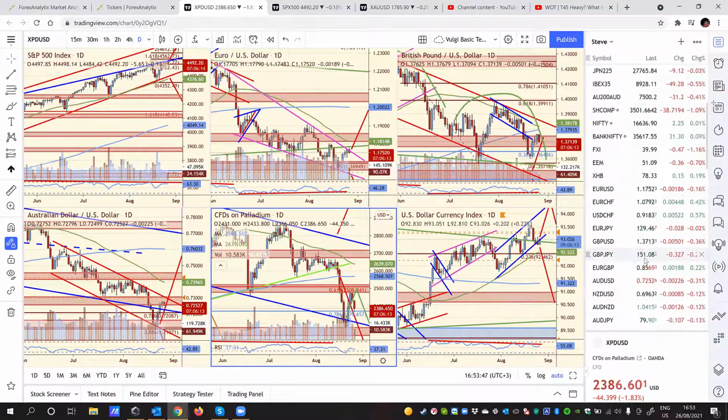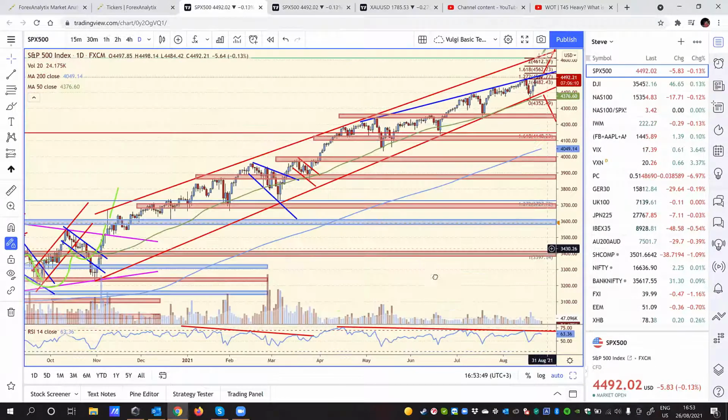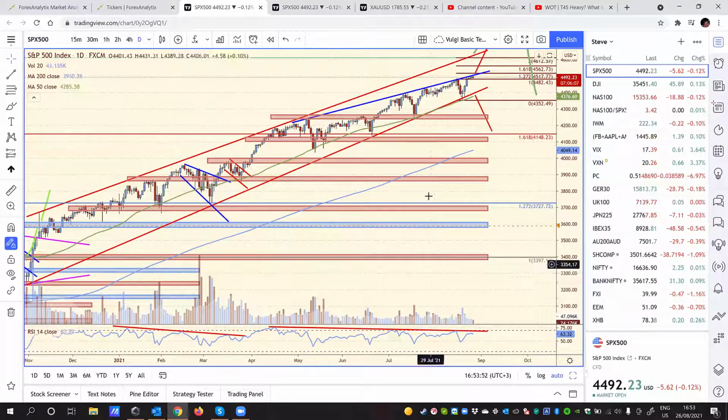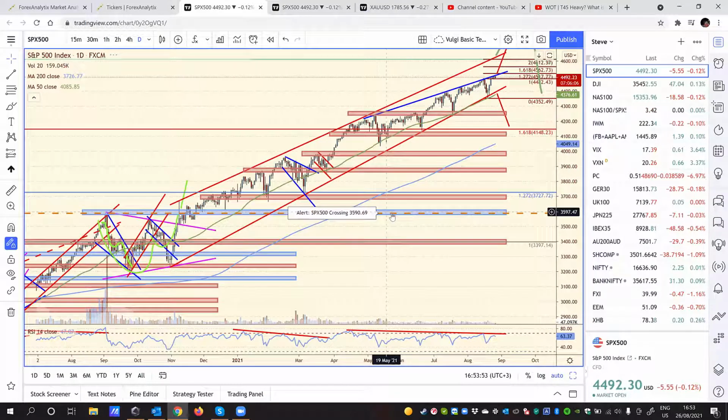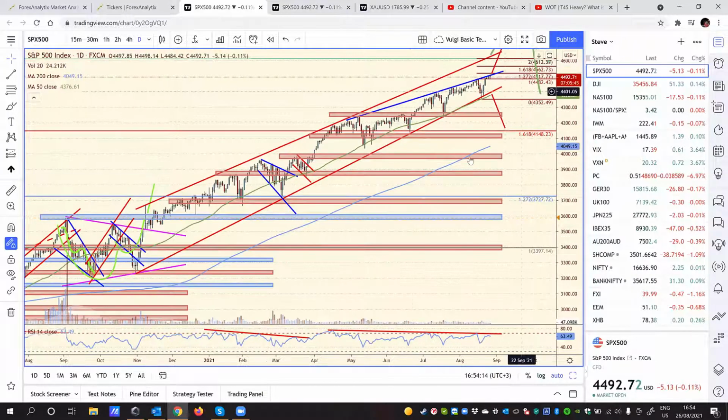Let me think if there was anything else. Yeah, having to do with indices, obviously my focus is always going to be on the S&P. Just something here which I added yesterday on my chart. Besides the obvious long-term ascending wedge on this chart, depicted in red, the one that starts back in the beginning of November of 2020 and is ongoing as we speak.